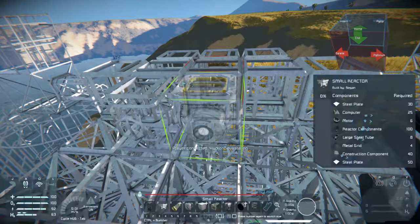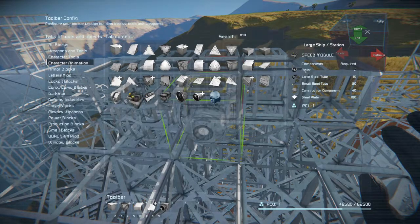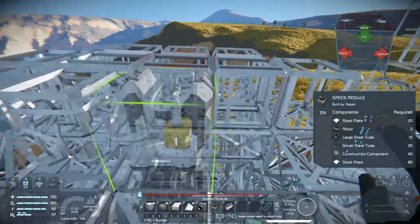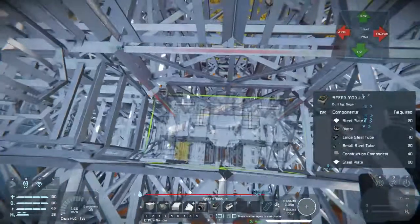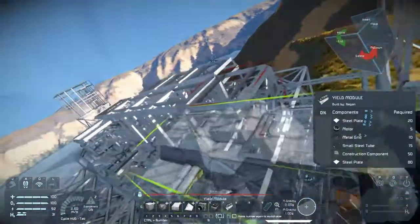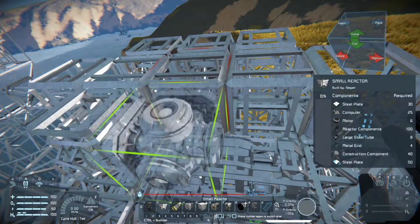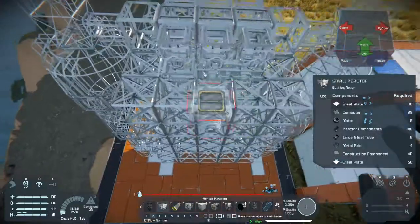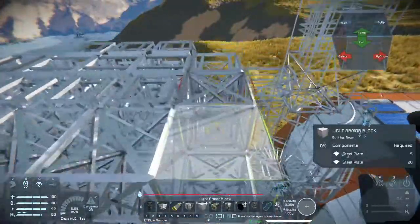Then we want to, hang on, let's change our HUD and then get all the different modules. Since we will be refining a bunch of platinum, we want the speed modules and yield modules, because I know refining platinum takes a very long time. So just like that. And then up here we will actually put a few more reactors. So now we have 5 reactors and 3 storage containers. Then we're going to build upwards even more.